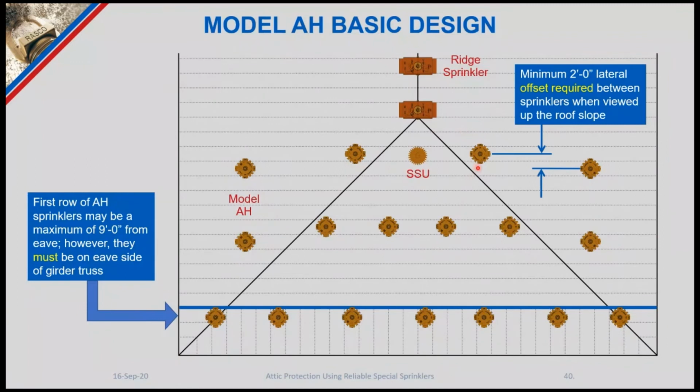But if we impose this idea of staggering them a minimum 2 foot, then we move them over into this truss pocket, there's a chance. There's a small chance it'll work better. It'll catch that fire and the byproducts of combustion and activate it. So that's why UL imposes that upon us and upon other manufacturers.